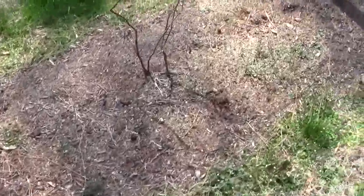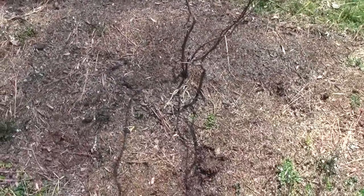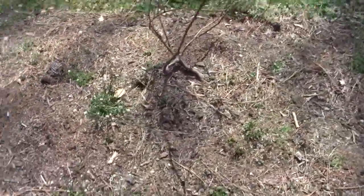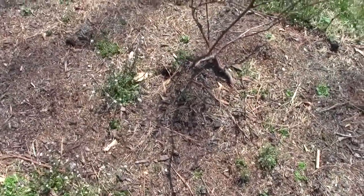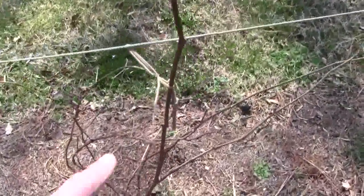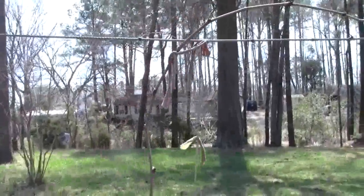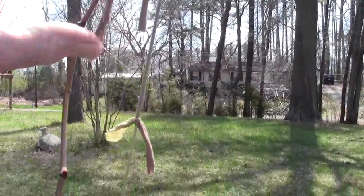This grapevine was a little on the puny side last year, but it made it through the winter. At least the rabbits didn't eat it. They will peel the bark off of them sometimes and kill them. And this one's fairly healthy, and I'm going to have a decision here to use this 1 liter here. Hopefully I'll get a bud out of here to go left and right, and I know I can get buds out of that to go left and right, because if I clip this off, these will start growing.